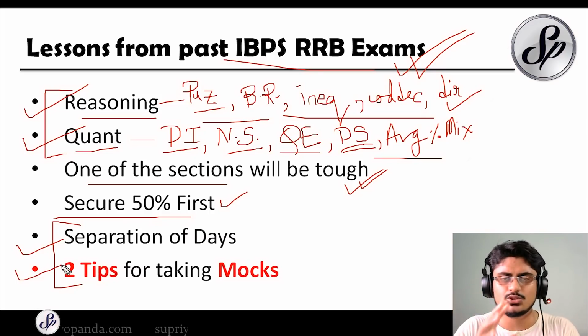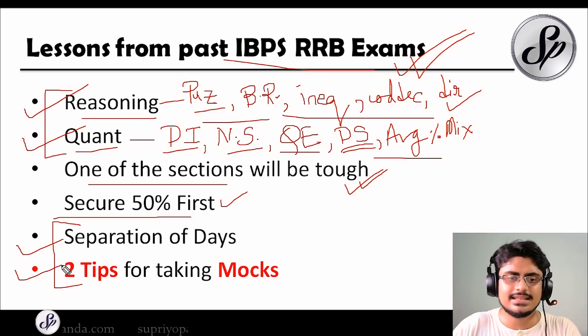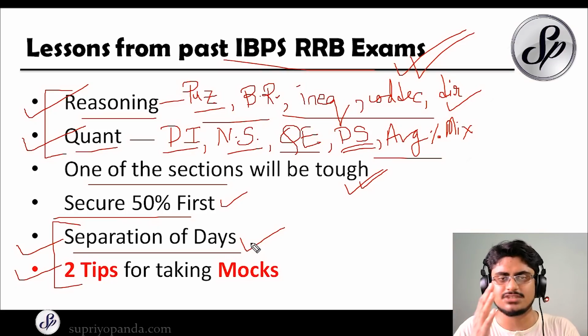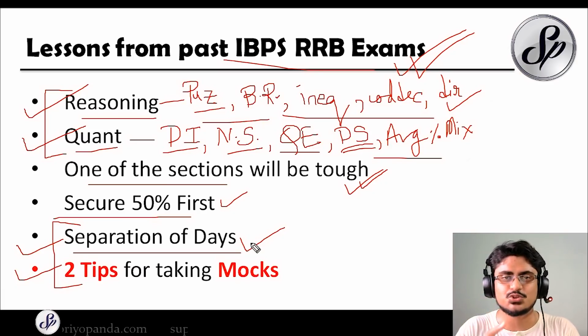I'll arrange something. So what I want to say is that separate your days. For example, if you are practicing for your SBI PO on Mondays, then on Tuesdays try to practice for the IBPS RRB and have separate days. Entire days of the week you have to allocate towards this exam, because if you are just mixing these things, then it doesn't work as well as you might want it to. So make sure that you have that separation.